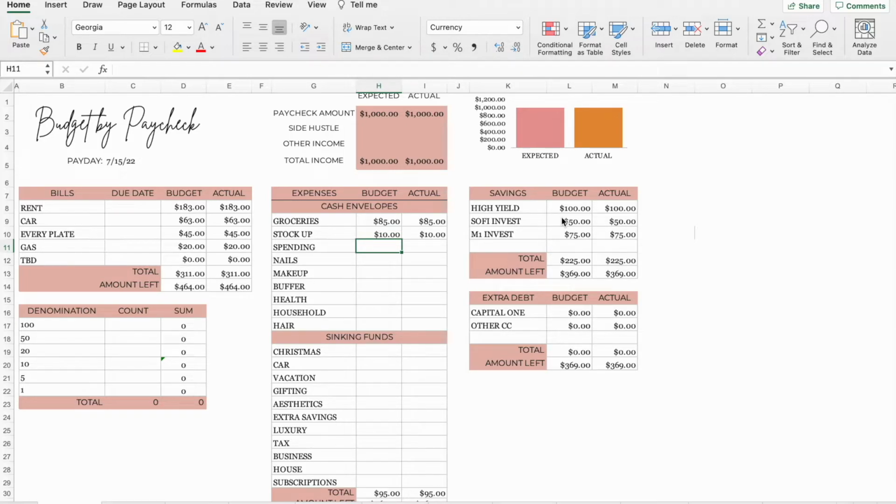So spending, I'm gonna give myself 50 this week, just because there's a few other envelopes that I have to put more money into, and frankly, I just can't afford to give myself any more than 50. So nails is going to be getting $15. I like to stuff $15 every single week, because that comes out to $45. So that's just enough to cover. Sometimes I'll stuff more, it just depends. So next up is makeup, and that's going to be getting $10 this week. There's nothing that I really need right now.